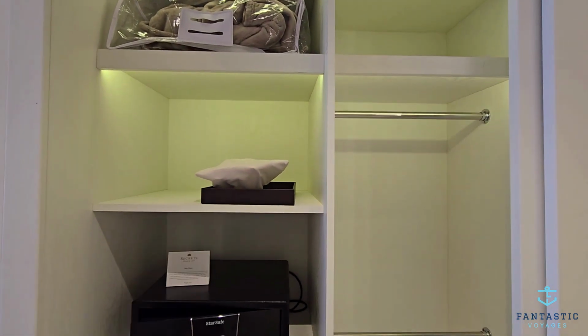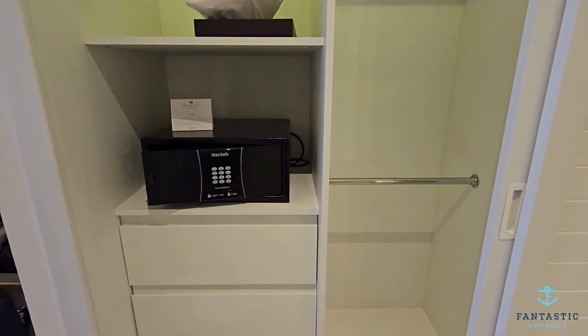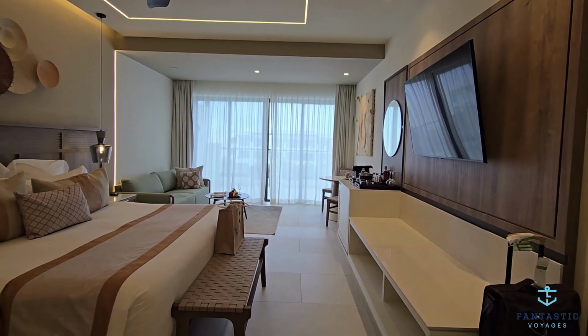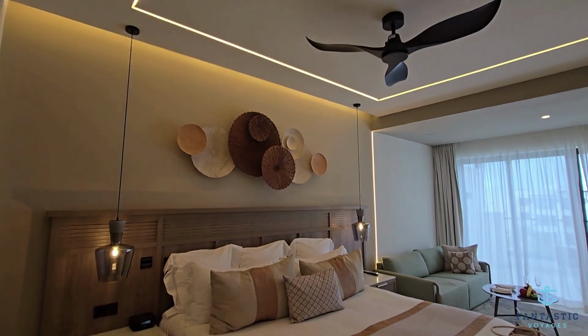That is a steamer right here. And I was told that if we needed a regular iron, we could ask to use one. Although I can't remember off the top of my head who she said to ask, but it is available. So this is what the room looks like. Again, we have a king bed. We do have a fan.